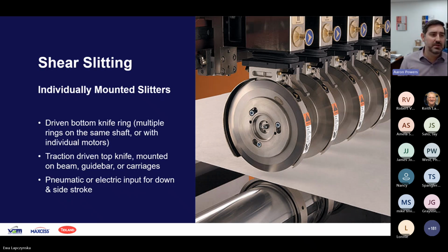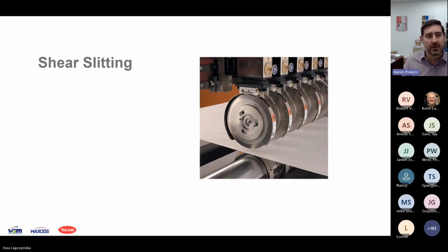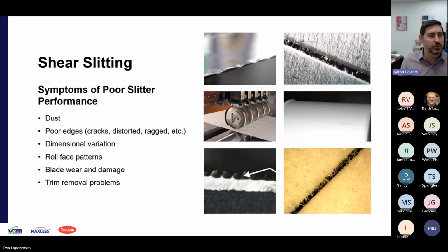Those bottom blades are typically driven with a motor, and the top blades are not. So they're traction driven by the bottom, which means for the top blade to spin, there must be contact, and the friction with the rotating bottom blades is what turns the top. And then generally we have both pneumatic and electronic options for controlling those.